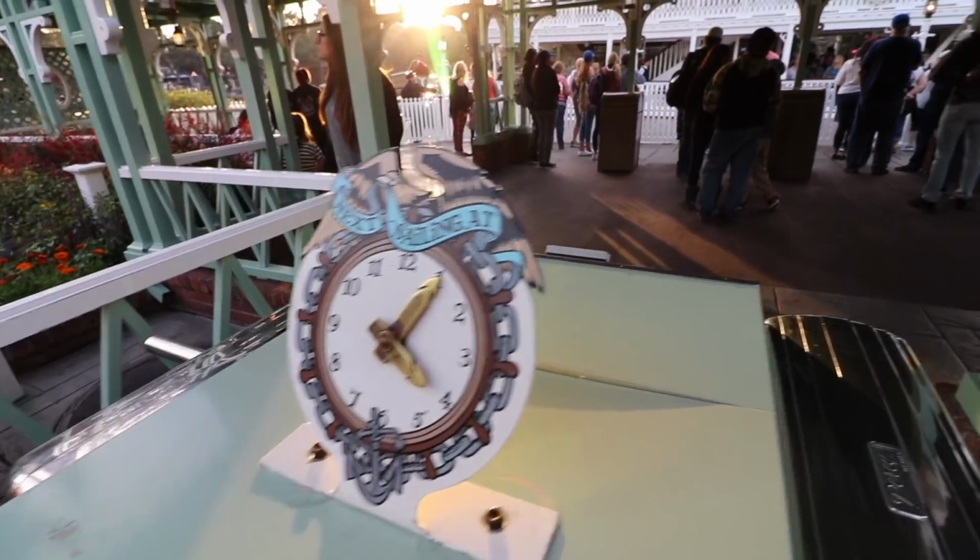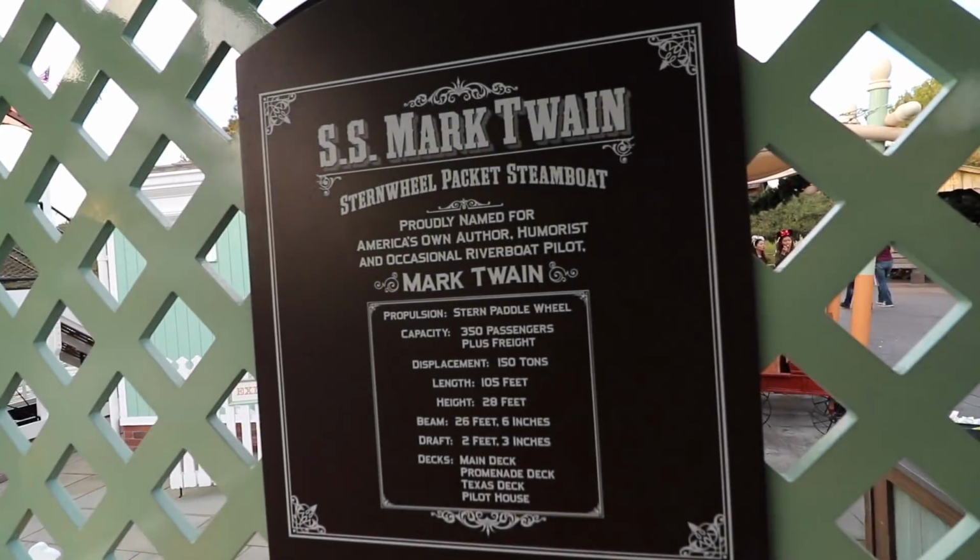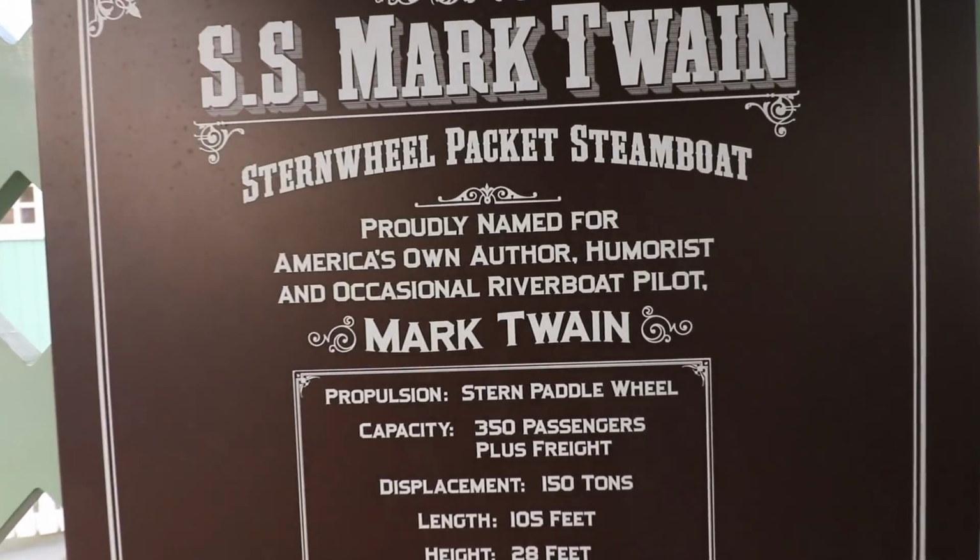And he wrote a great book on the subject, Life on the Mississippi. It's actually the book on the subject. Because Mark Twain was a Mississippi River steamboat pilot. That means he was the guy that drove it. So it's very fitting, and I think you'd be very pleased to know that Disneyland's boat is named after him.